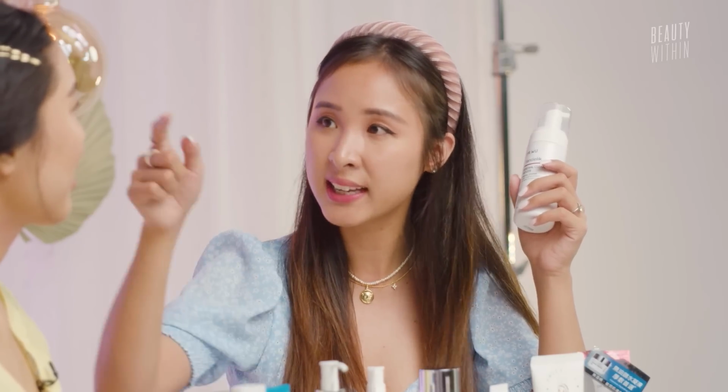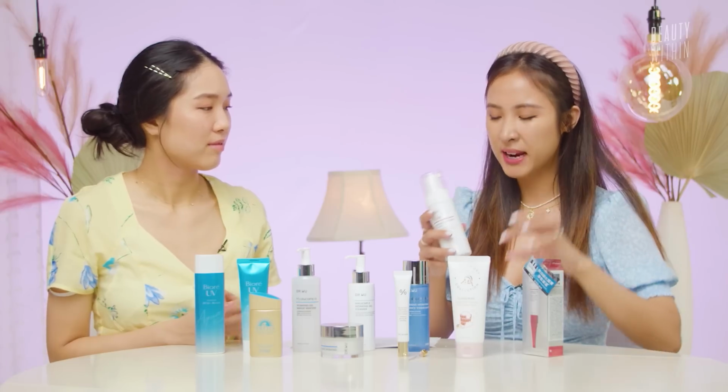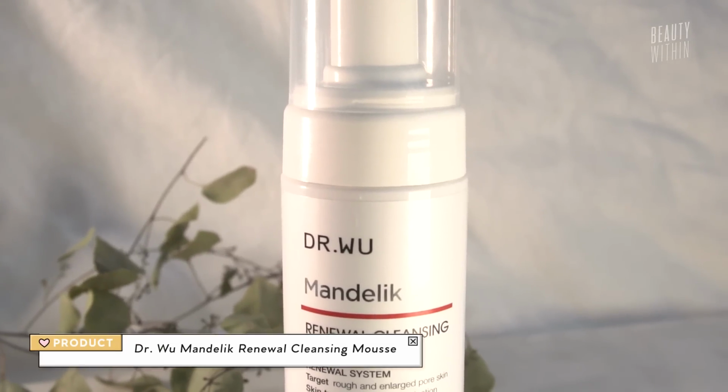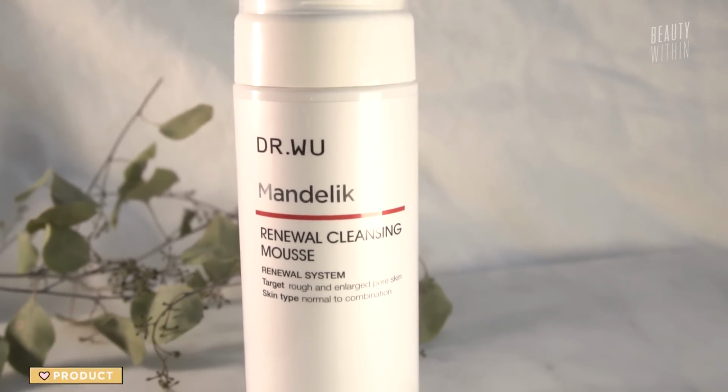Yeah, so I looked at my skin on the microscope and I can see that even though it looks clear, up close it's filled with oil. So cleansers like this are going to help break down that oil, sebum and bacteria on a daily basis. So this is the Dr. Wu Mandelic Renewal Cleansing Mousse, for normal to combination skin.